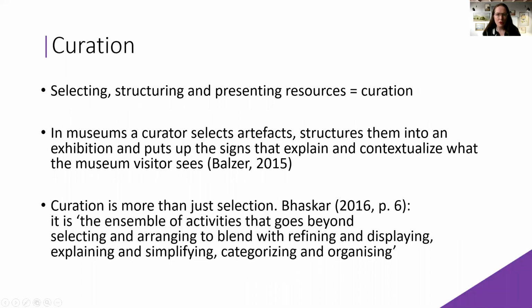When I say there's more to the use of resources than selection, I mainly refer to structuring and presenting of the resources that is also part of the package. This combination of selecting, structuring, and presenting existing resources in media often is referred to as curation. We know the word curation from the context of the museum, where a curator selects artifacts, structures them into an exhibition, and puts up the signs that explain and contextualize what the museum visitor sees.